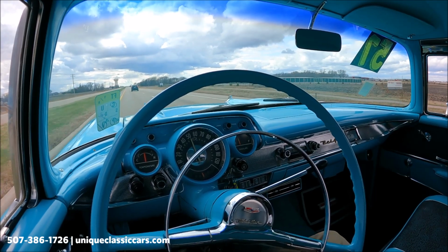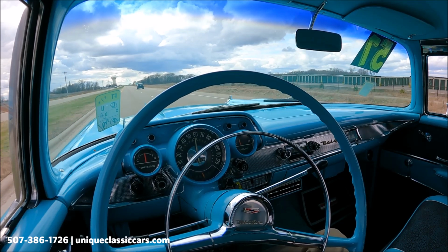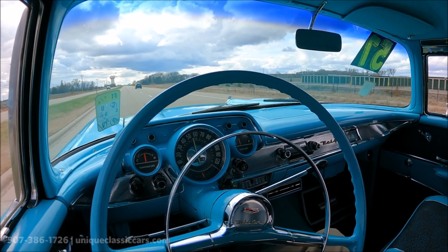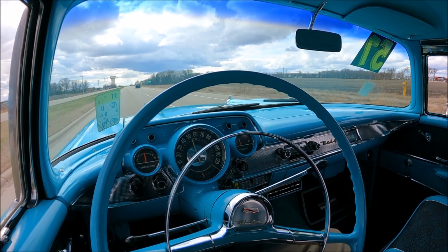Corners as it should. What a great car to take to shows, parades, just to have fun with. Bring the whole family. You've got a whole bench seat in the back and in the front.